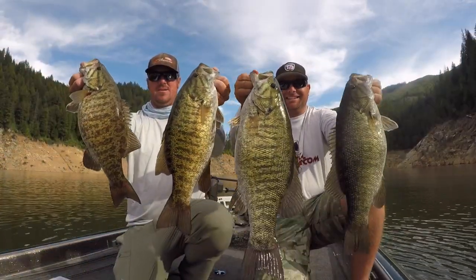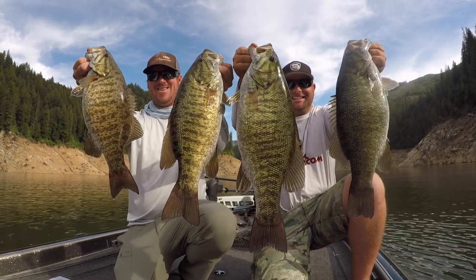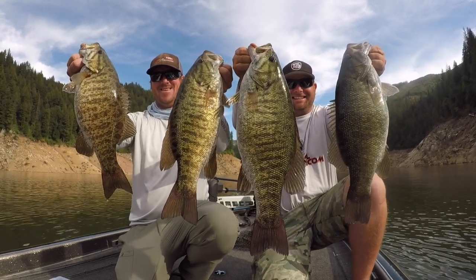inches of water, pushing. As that water rose, they were right there prowling the shoreline, but we couldn't get them to eat reaction. We had to go all the way to a Ned rig and finesse it right on the shoreline, and then it was just lights out, and we were catching big smallmouth doing that. So do not be afraid to adapt. If you get up there, start reaction fishing, it's not happening, it's not because they're not there. They're just not quite ready for it. Don't be afraid to finesse or throw a big jig.